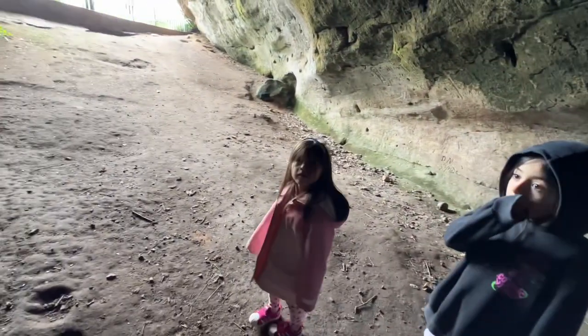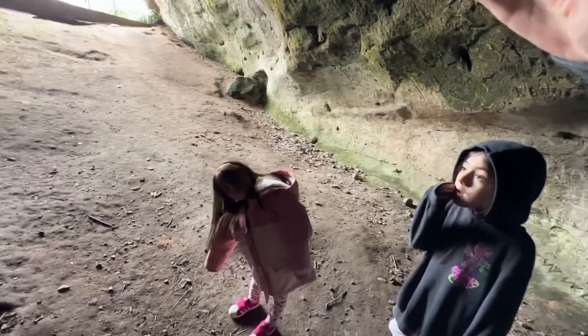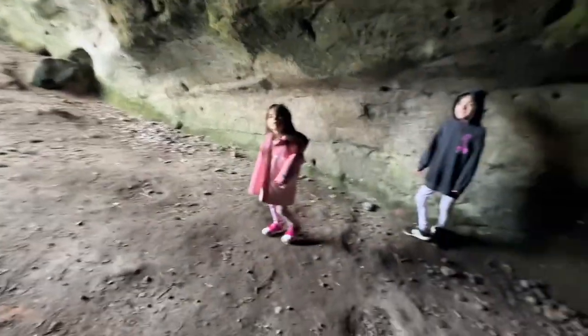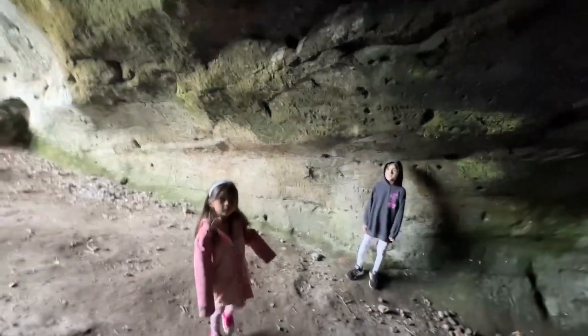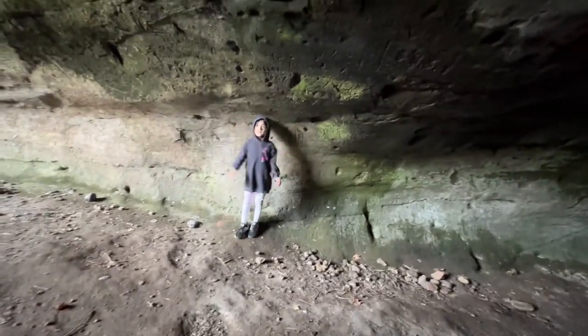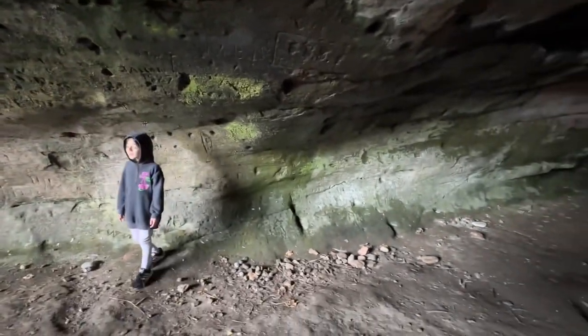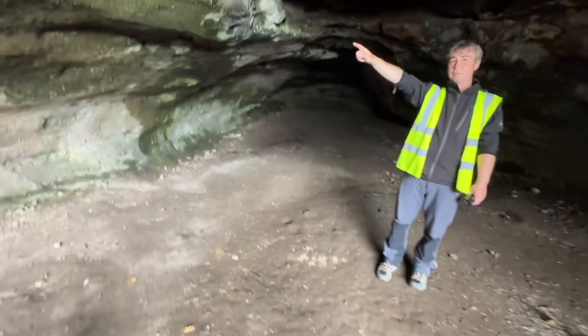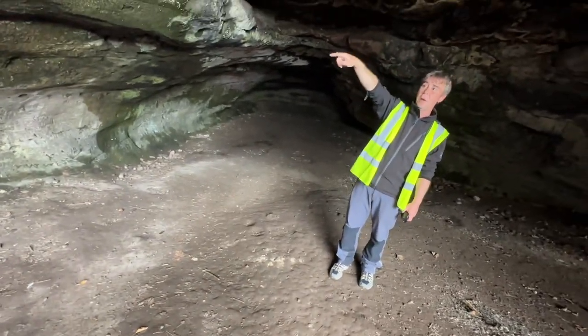You've got to remember, back in the Pictish times, the floor would have been lower, no? So that would have been potentially higher up. Some guy, or maybe a kid, would stand here, and you'd almost be doing it on the ceiling. There's been so much backfill in here. There's a lot of damage done in 1986. Right, I actually remember that.